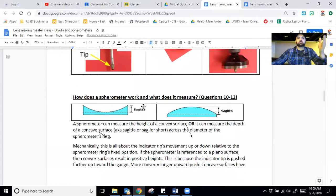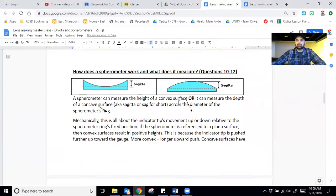The next section talks about how it works and what it measures. Remember, what does that spherometer do? What does that little indicator tip do when you push it up or you let it go down and you reference it to a surface? So I reference a spherometer to a flat surface, to whatever value I want. I now know that when I put it on something else, I can measure that surface relative to what I set it to, that flat surface. So for a convex lens, that indicator tip is going to go up, and for a concave, it's going to go down.